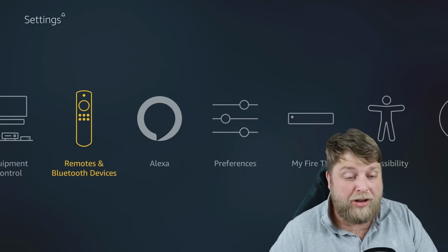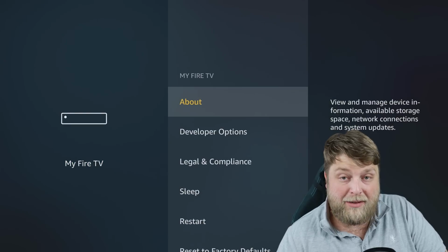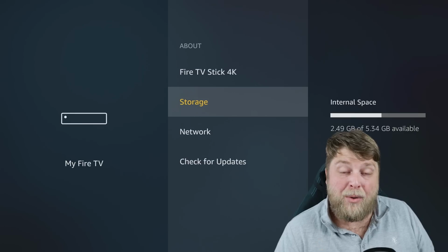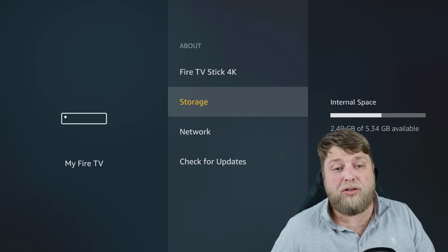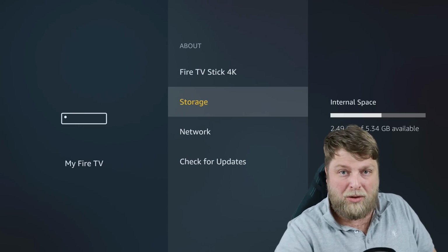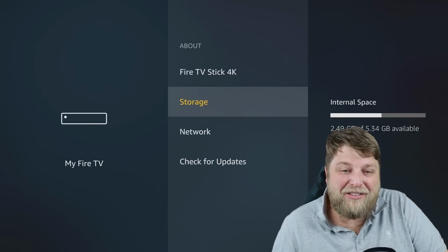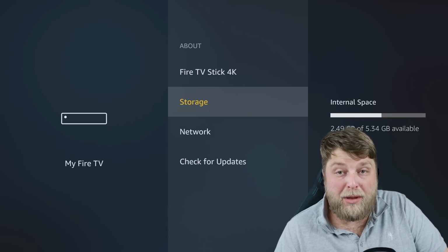Another feature that is worth checking as well when you are using a Fire Stick is, if you go to My Fire TV, click on About, what you're going to see is storage. Now, when that storage does start getting a bit full, your device can run a bit slower, but also it can stop the screensaver working, and nobody likes something that's full, and nobody likes it when somebody's memory is full. My memory is just at capacity right now, but that is a way to check. As you can see, I've got 2.49GB free of 5.34GB.